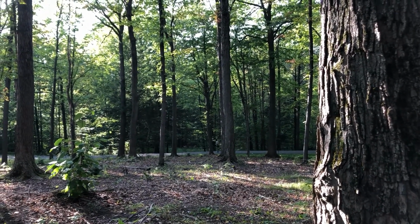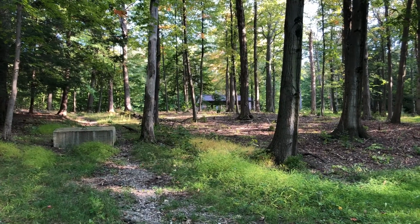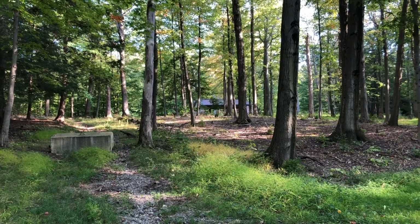Now you're gonna end up going past this big area with a lot of dead trees and no foliage. I don't think it has a name, but in my head, I always imagined it was some old sawmill or something.